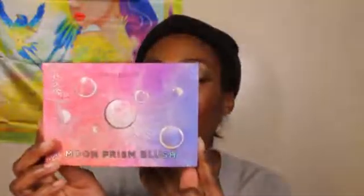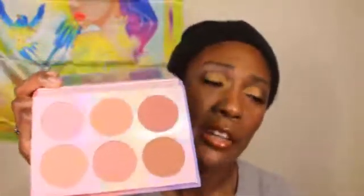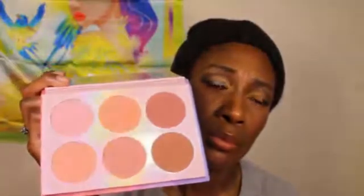Next I have the Lunar Beauty Cheek palette from Lunar Beauty. This is the Moon Prism palette. I told y'all to grab this one. It's 50% off, because I know it's been out for a while, but I just got mine this year. I think I found it on Bakerie, and then they ended up selling it on Beautydealsbff for like 50% off later in the year after I had already tried this.